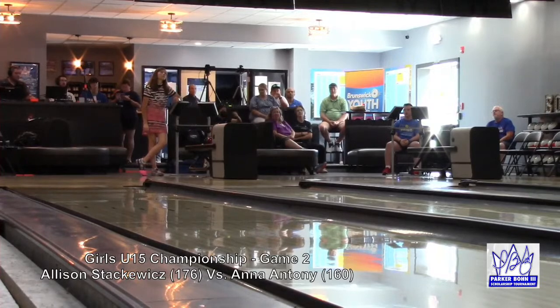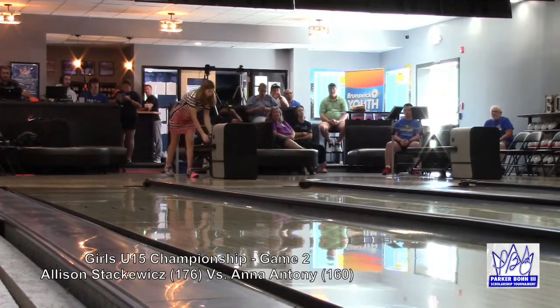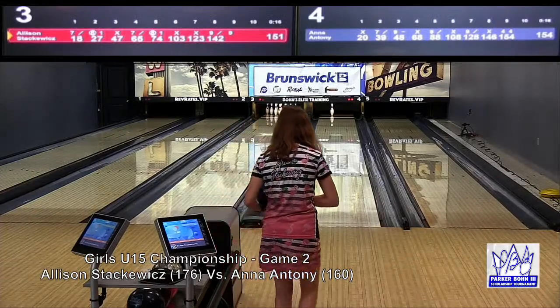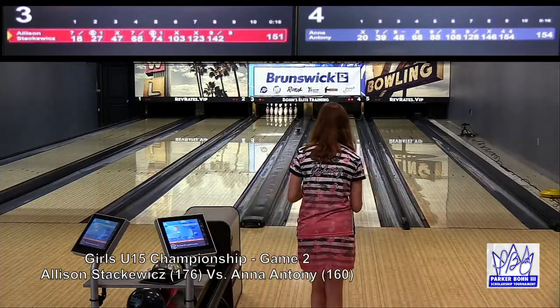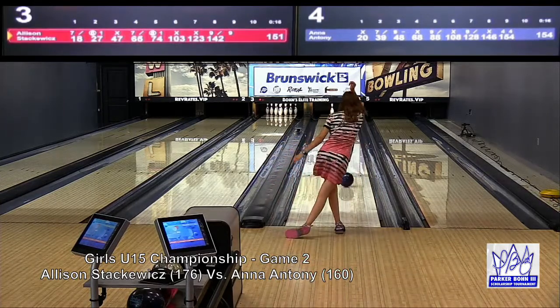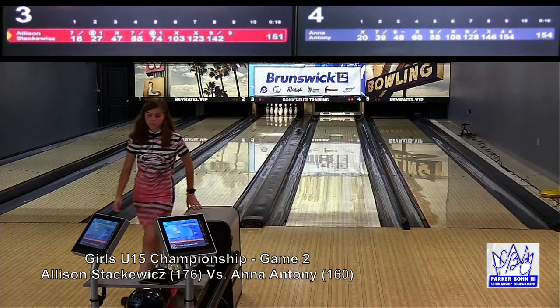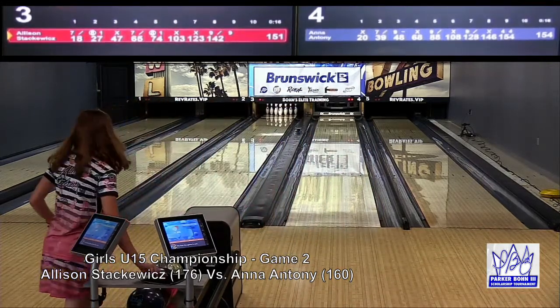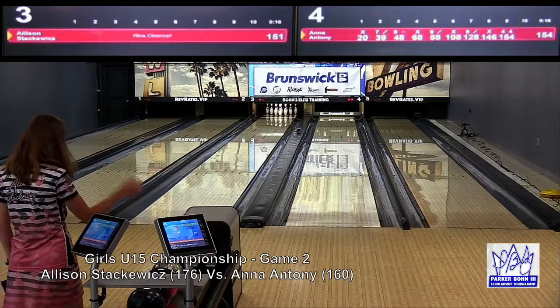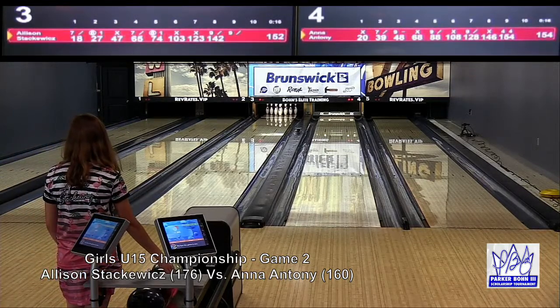Allison is going to need 169. So with a mark here, she needs basically a mark in the 10th. She's in really good position. She's in full control, the position that you want to be in down the stretch. Especially with that spare right there. Yep, she's 8 pins on the first ball. That will be 168. So 9 on the first ball. 9 on the first ball is a winner.